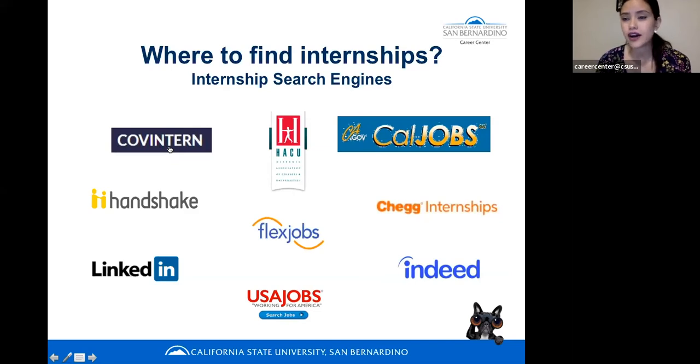The next one is the HACU internship program. This one right here, the HACU National Internship Program. You can think of it as a liaison to corporate and government agencies. You can select which preference you have, but all their internships are paid. They provide a housing stipend as well.